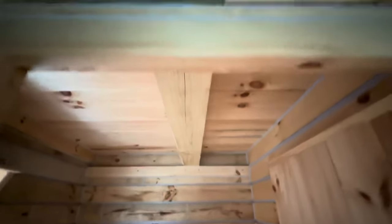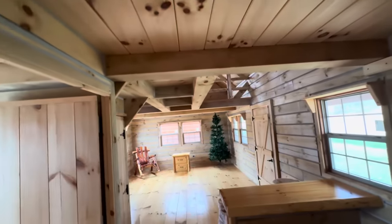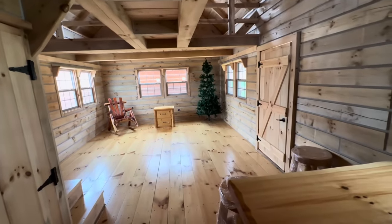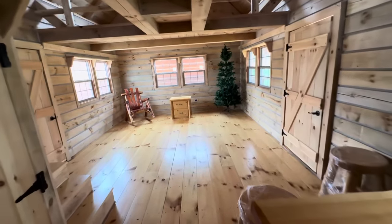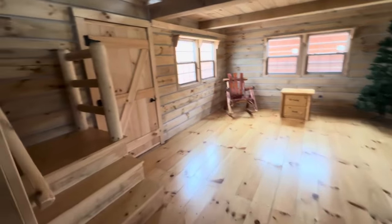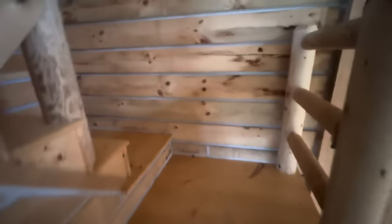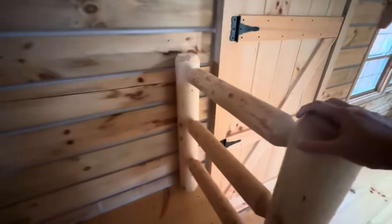Or indoor pantry. Look at these beams. Look at those beams. Look at the ceiling. This is gorgeous. Coming back out, that's a huge living room. Going up the stairs. This is good and sturdy.